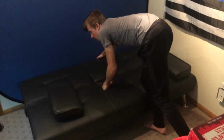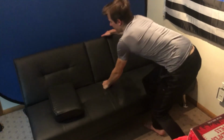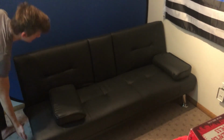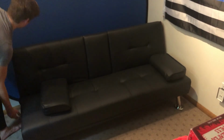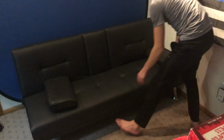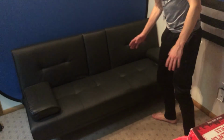Again, if you're going for, oh man, I had it really flush to the wall there. If you're going for something that's medium sized, this isn't it. This is not the one. Whoop, put a hole through my wall. This is not the one for you. But if you need something small, your room is small, your dorm, something small, this is great. And I would 100% recommend it.